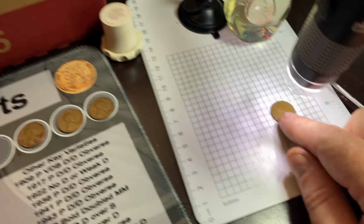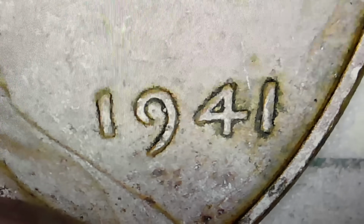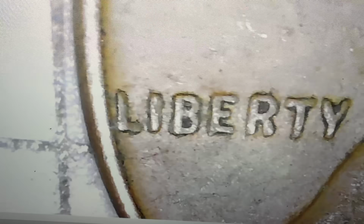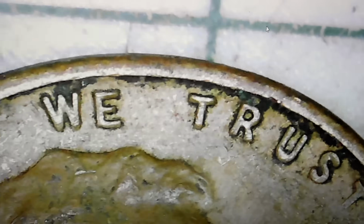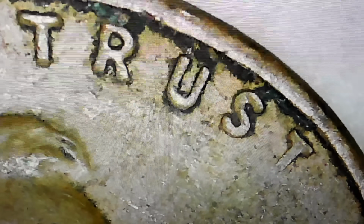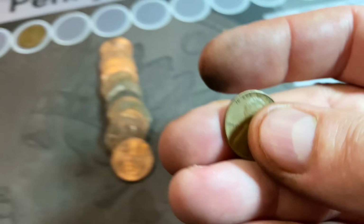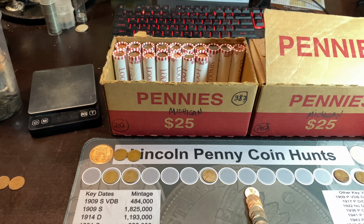So you know we can scope this one for the 3 different double die obverses there are. One is at the date. That's the FS 103. I've never found that one. But the 101 and the 102 you can see on the word Liberty, as well as on the words In God We Trust, especially on Trust, which this is not going to be any of the DDOs. But like I said, it's our 8th wheat cent and another one for the 40s. We still have 17 rolls plus this to go.